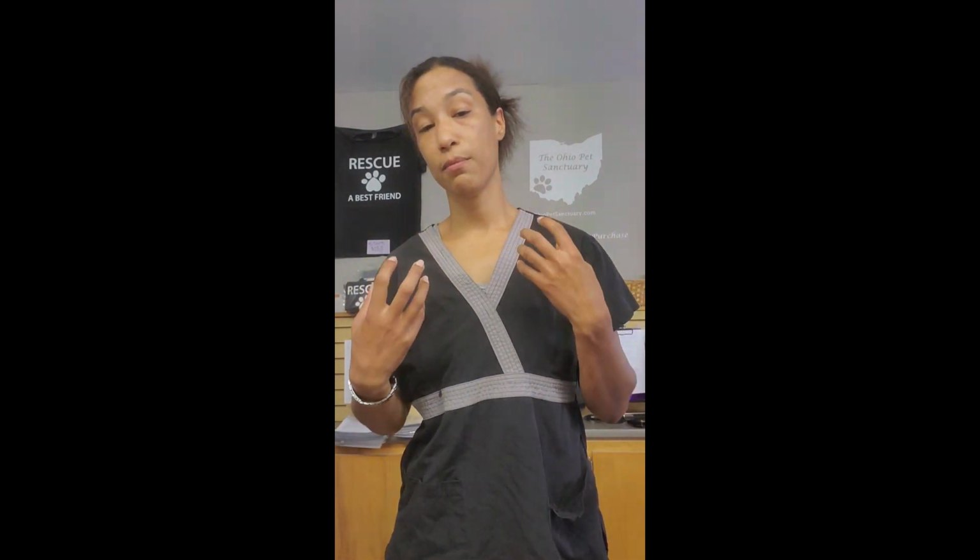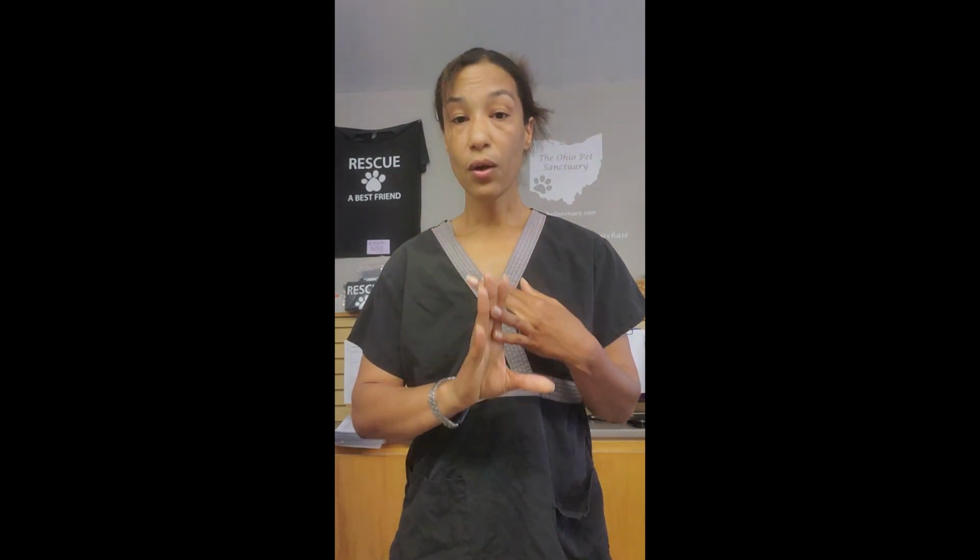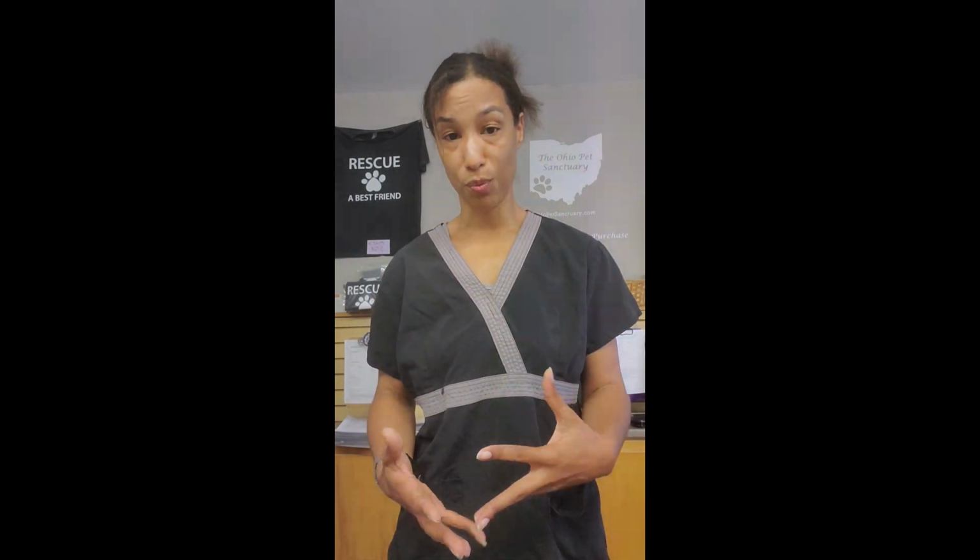Now, when it comes to treating, most dewormers do not treat tapeworm. General rule of thumb is if you have your animal on heartworm preventative, it prevents hookworms and roundworms as well. But those are completely different. Those are nematodes, those are roundworms. These are cestodes, these are flatworms. So they require a completely different type of drug.